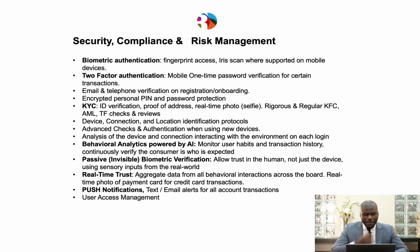The next thing you have to look out for is KYC. If you are designing with security in mind from the start, you would really focus a lot on KYC. So from ID verification to proof of address to real-time photos, selfies, videos to make sure that the person is who they say they are, all of these can actually be built into your banking application. With your banking application, you can actually do your anti-money laundering checks, terrorist funding checks, politically exposed persons checks, and not only at the start of your onboarding, but you can continuously do this throughout the life cycle of that customer.